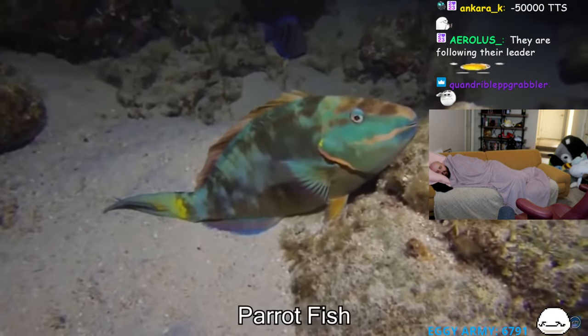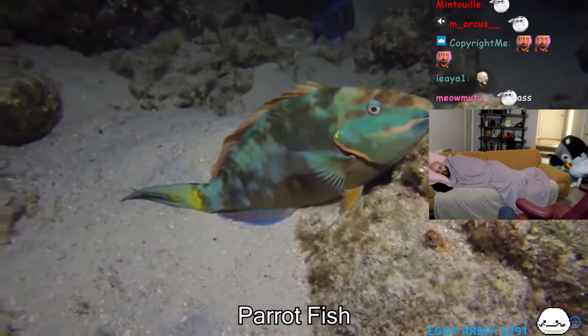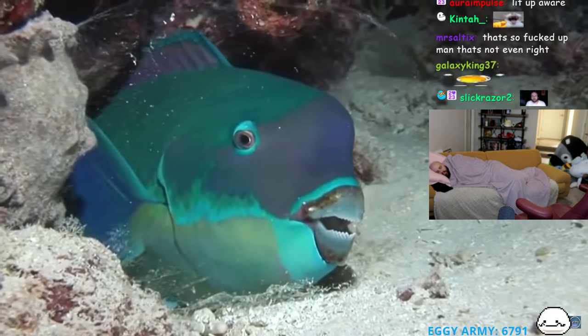This is a parrotfish, and when they sleep, they just kind of stay still, but they do something really strange if they don't feel safe. Parrotfish have the ability to make a bubble made out of their own mucus to protect themselves from blood-sucking parasites while they sleep.